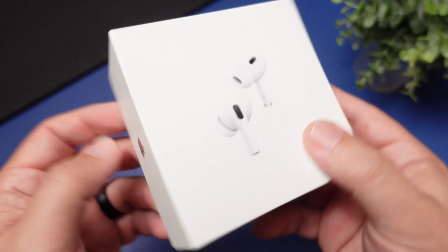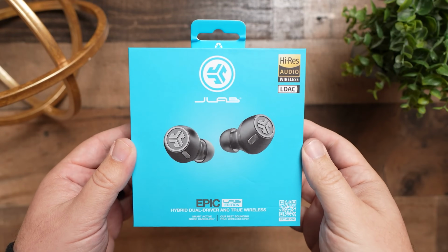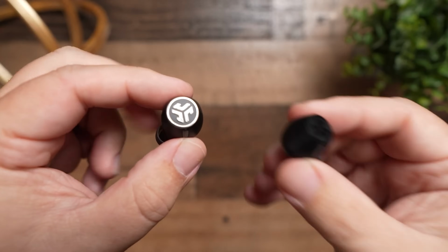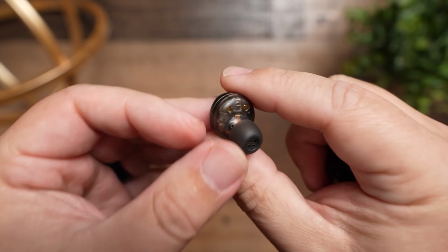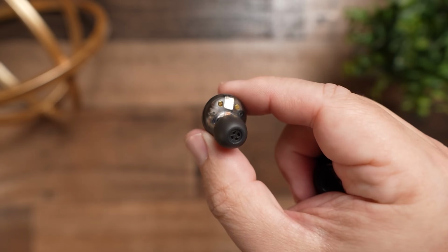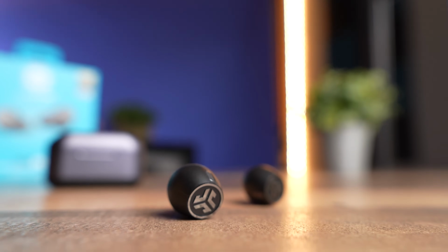But a pair that I think really does compete with these in a lot of ways is the JLab Epic Lab Edition. Now, normally JLab earbuds are way more budget friendly. They're usually on the much cheaper end, but the Epic Lab Edition, they went in a whole different direction. This is a much more high tier model for JLab. They do normally retail at $199, although most of the time you can find them on sale for about $150.